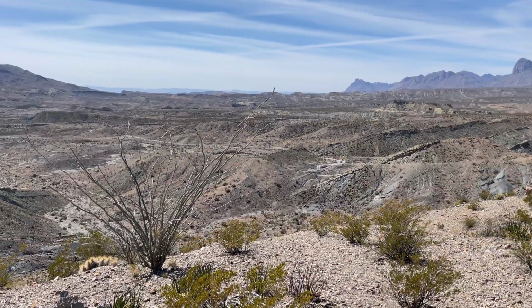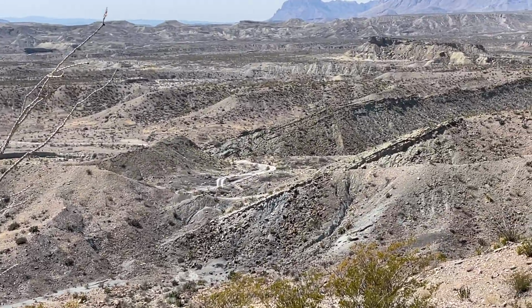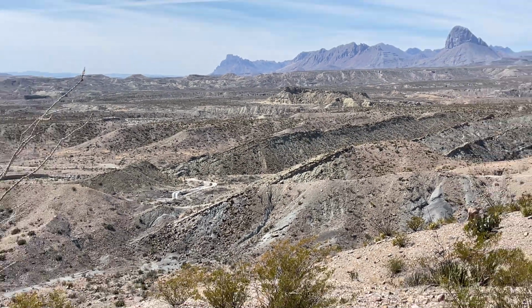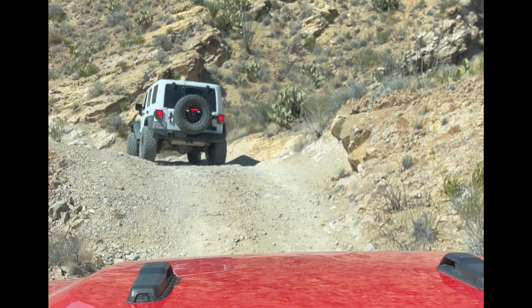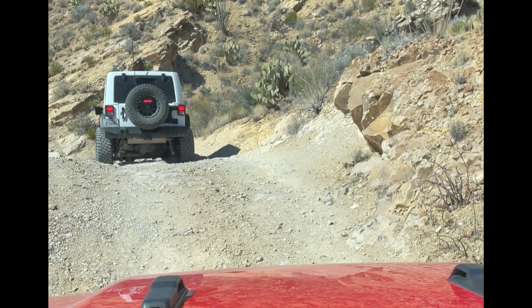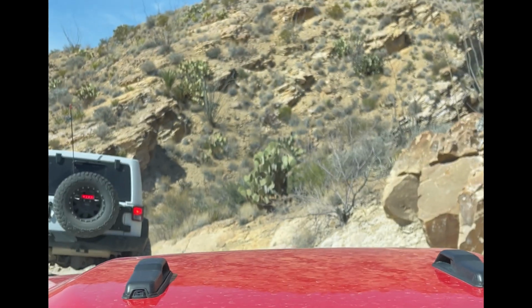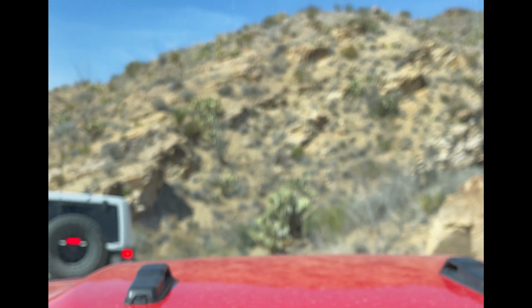You can see the trail we're going on right there. Like this right here, I'm like, whoa. Bigger drop than I thought. Oh, there's some stacked rocks that are no longer stacked here, so just tread carefully.